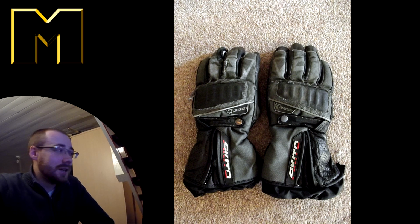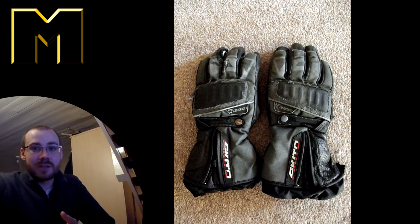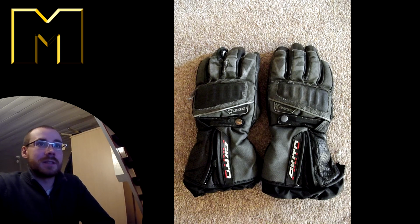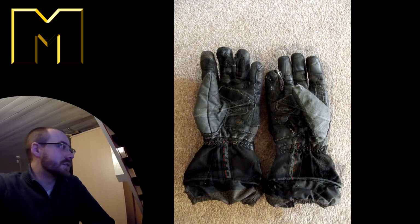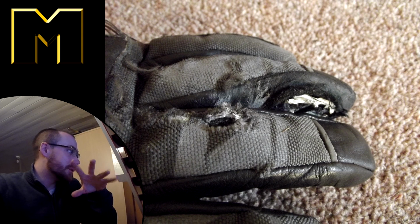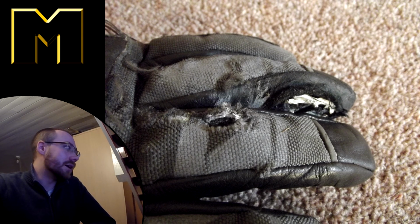Akito, whatever that's called. So when I first got into biking, I just grabbed whatever gear was in the shop. I didn't really know brands, but it all did its job-ish. These were my winter gloves, waterproof, nice and thick, but not very heavily armoured. As you can see, they took a bit of a beating in the crash. Had some scuffs on quite a lot of my fingers, my little finger being the worst, you'll see that later.